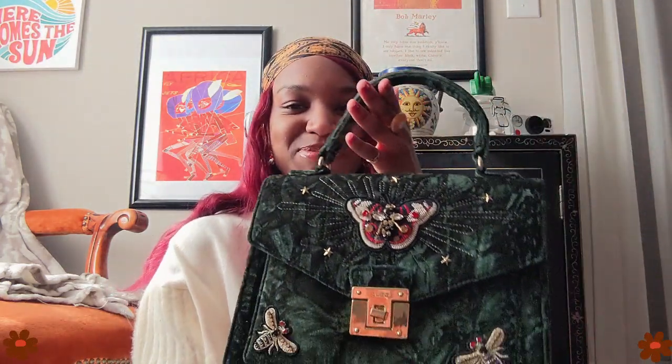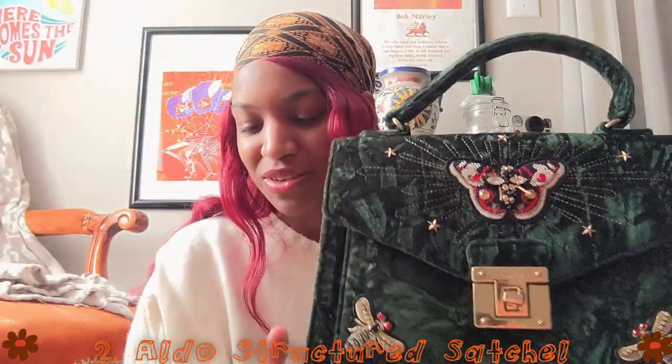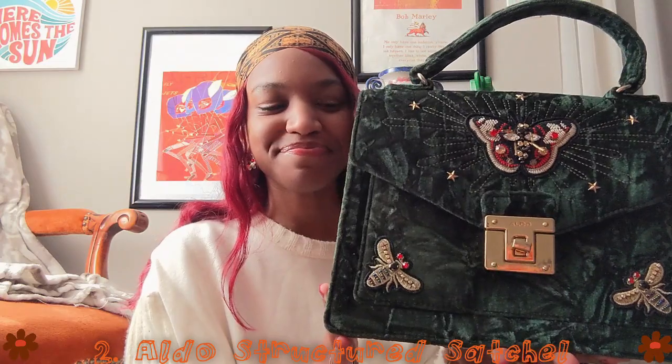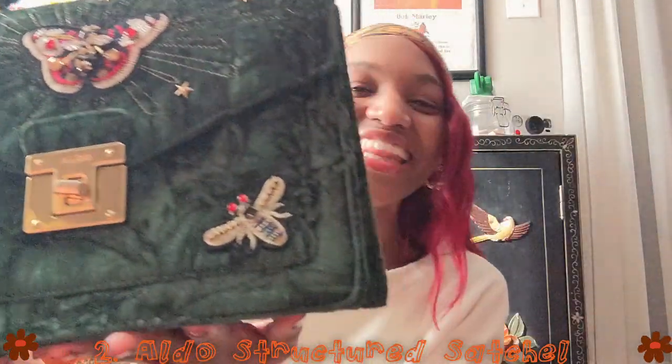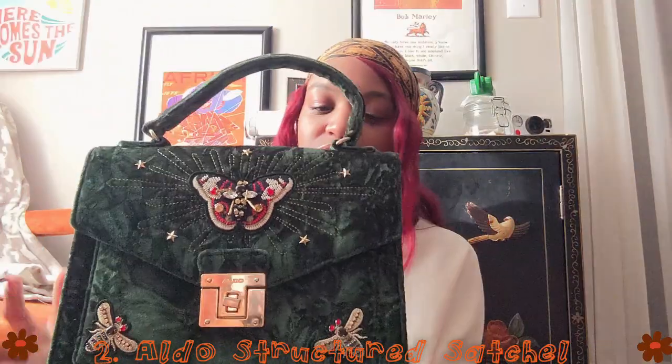Yeah, the next bag is also an oldie but goodie, and it's an absolute banger, and I am so glad that I have this in my collection. It's going to be this beauty here. Every time I look at this bag, I get super happy. Oh, I didn't do close-ups of the backpack, but it's just a black backpack. This is absolutely magnificent. Look at the detailing on this. Okay, so this is from Aldo.